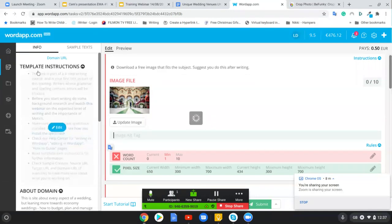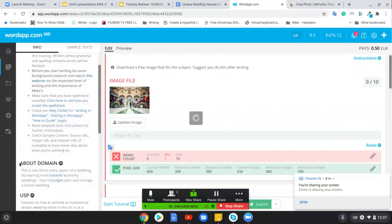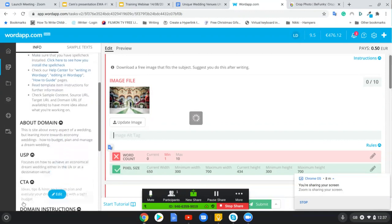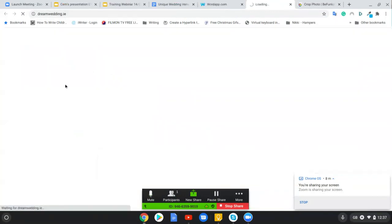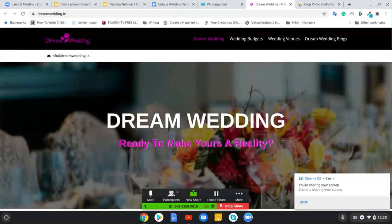So we've got the template instructions, then we've got information about the domain you're writing for, unique selling points, and call to actions. So you need to pick these up and hold them in your mind while you go and visit the site, which you will find under the domain URL. So we'll open that up. I did a bit like a Blue Peter badge. I prepared some things beforehand, but I'll take you through the process I did in that preparation.